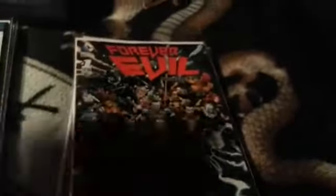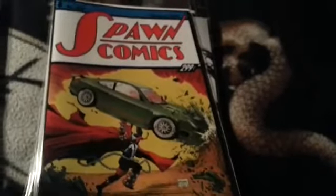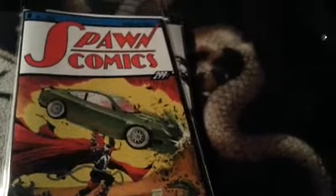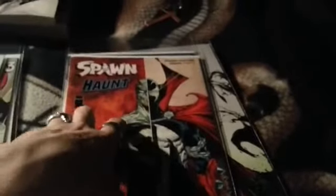We've got Forever Evil. We've got Spawn. New Spawn. We've got another Spawn with a variant cover, which is absolutely sick. Then we have Haunt and Spawn. Haunt is a very cool comic book. It's also done by McFarlane. And this guy, he's a psycho.